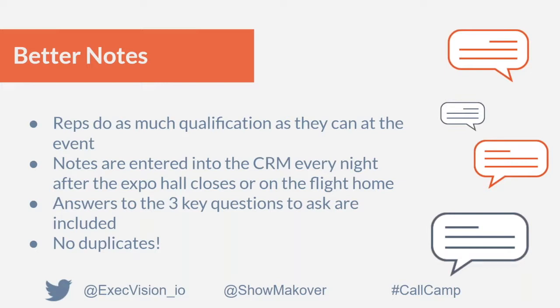So you have to update what you're doing. No duplicates. You've got to update that CRM and you've got to get answers to those questions that Alice and I have been talking about in the moment. I mean, update your CRM on your flight home. Update it after the hall closes. Quiet times. Do not sit there on your computer in the middle of a break making your notes before the next person comes up. Break time's the busy time.